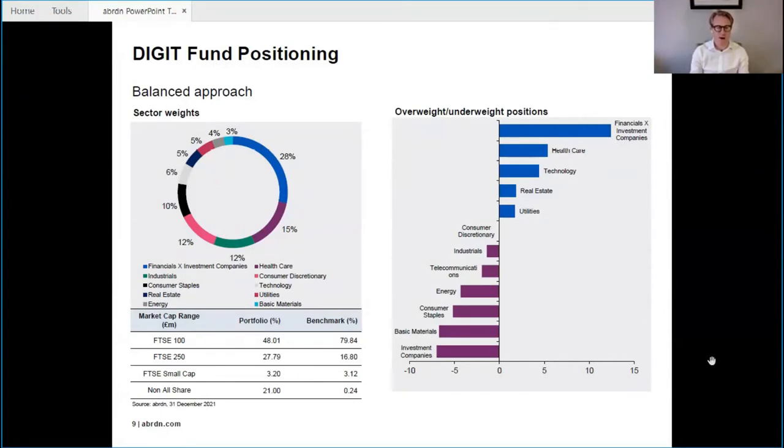In terms of our market cap range, you can see we are significantly underweight the FTSE 100, overweight mid and small caps. And then our 21% non-all share exposure is primarily our European investments. And those investments in Europe, by including the European market in our potential opportunity set, we more than double the number of companies that we can think about investing in without completely diluting our approach by perhaps allocating that 20% on a global basis.